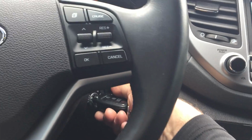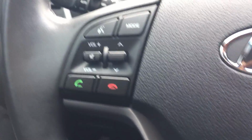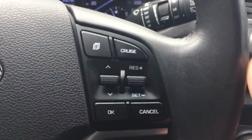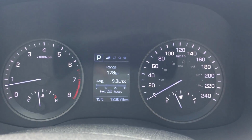I'm gonna turn it on really quick. So let's see what else you got in this vehicle. You got, whoop, turn that down really quick. You got all your volume controls right here. Bluetooth hands-free calling. You got all your cruise controls on the right-hand side of this gorgeous leather-wrapped steering wheel. So all your cruise controls right here. You also have the ability to toggle through, set some of the settings to your personal preferences. So again, some nice features.